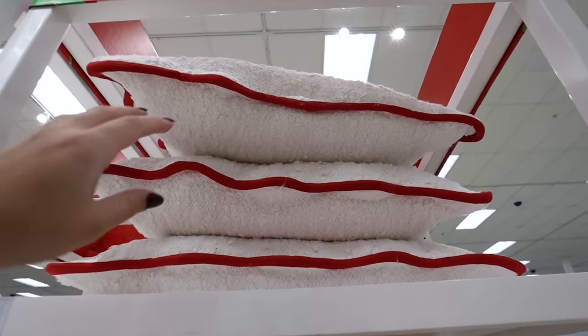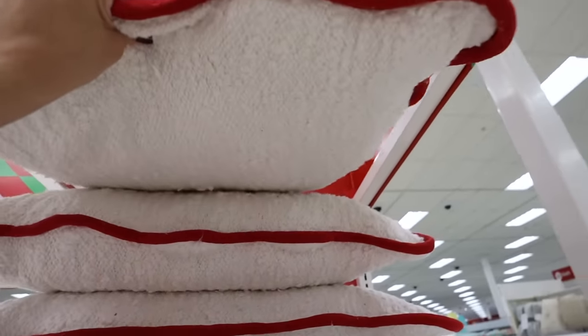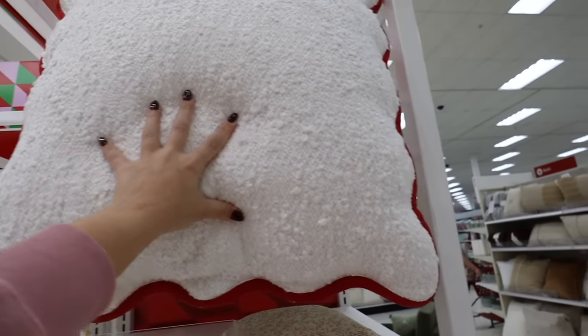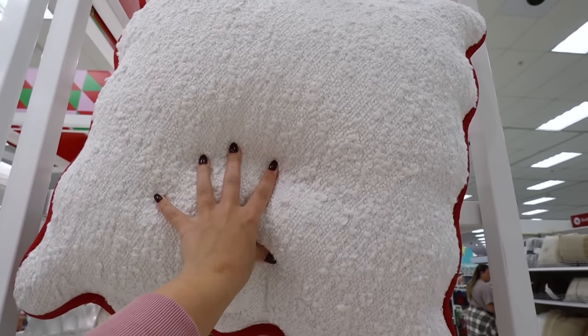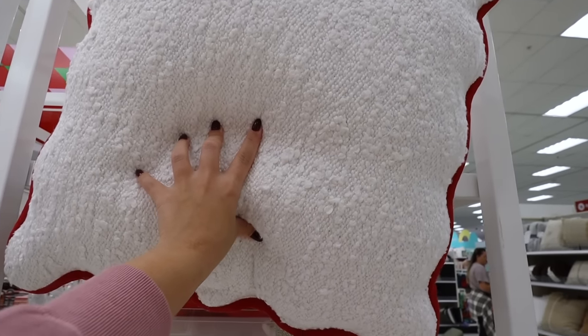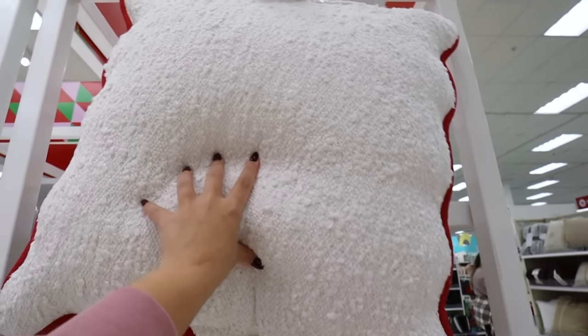A pillow I was really excited to see in person was this pillow. It is a boucle material, but it has this scalloped edge all the way around. They also have a tree skirt that matches this. This does not have a removable cover. This is $30. This is nice.